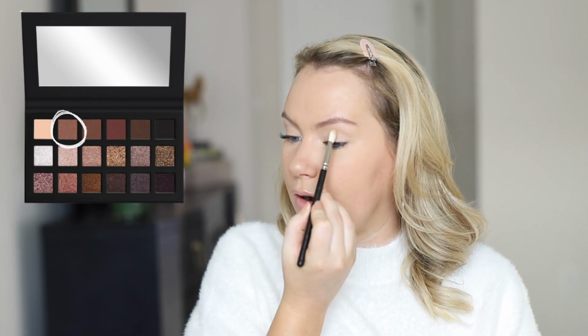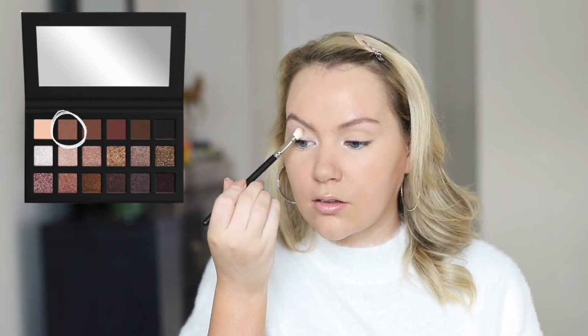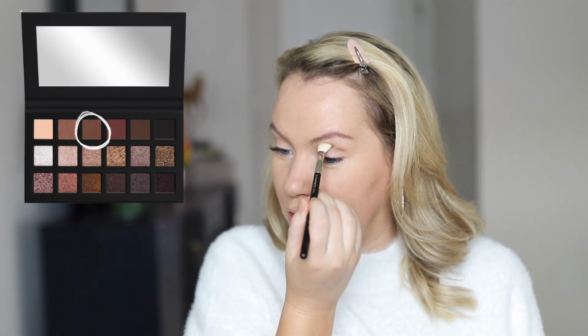I'm gonna go in with Soft Taupe. I'm gonna use that as a transition shade. So I'm gonna put it a little bit over my crease, kind of just with a natural shadow above my creases right here. I'm gonna take the same brush and go into Sable. I know that Sable was definitely in the original Lorac Pro palette. That name sounds so familiar.